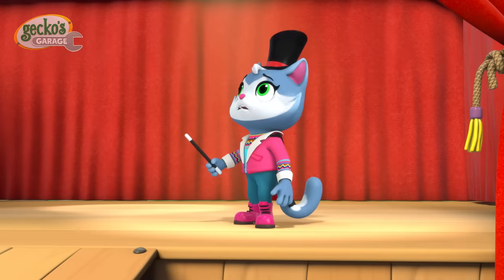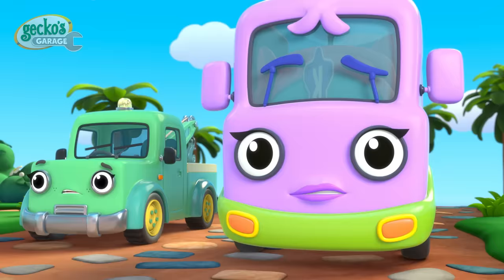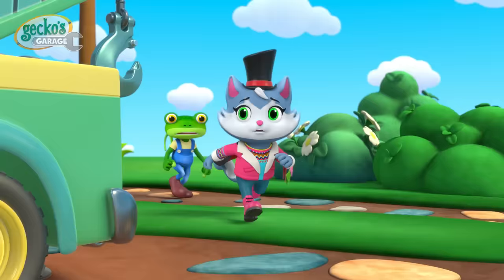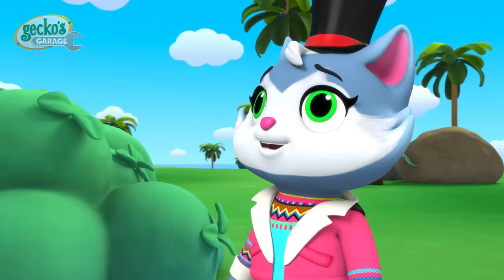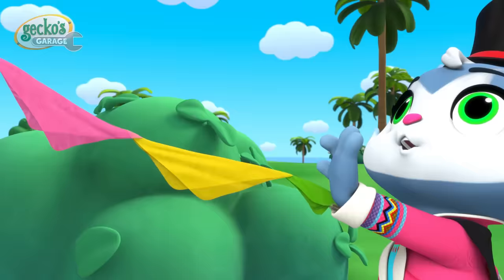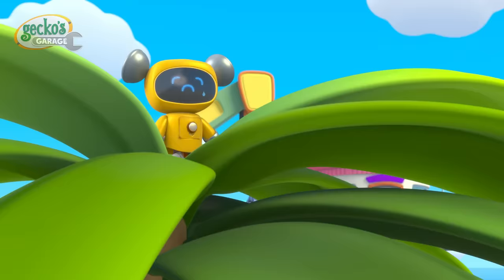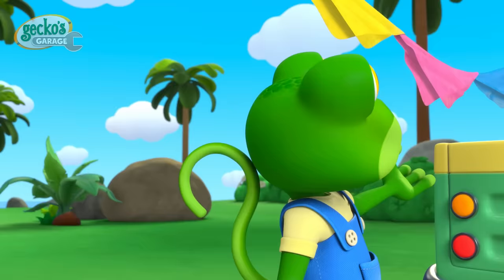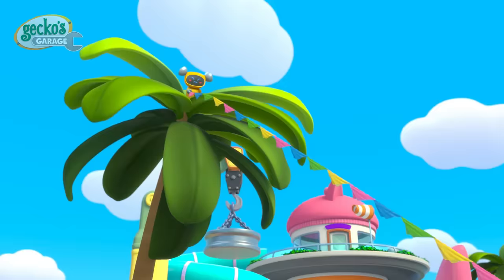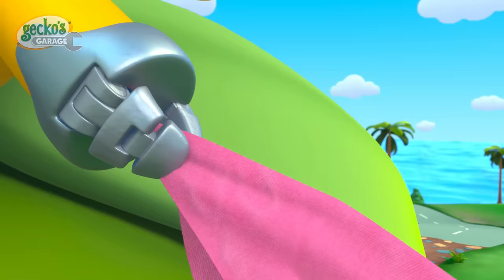Let's take a break! I'll be back! Cat! Maybe we could use your magic silks as a rope to get Yellow down! Buena idea, Gecko! Catch, Yellow! Go, Tilly Tow Truck! Hold on, Yellow! Poor Yellow's terrified of heights!